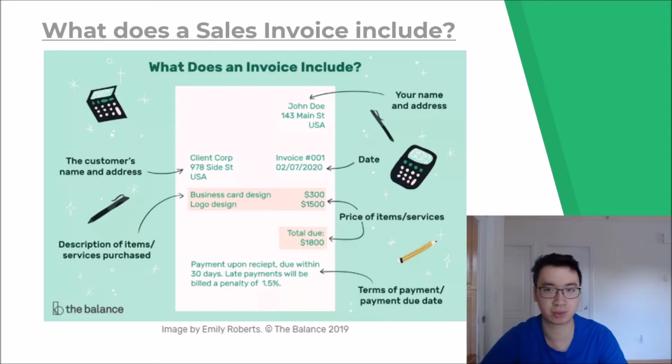So an invoice will include things such as your name and your address, the date. It has to include a unique invoice number. No two invoices have the same number, because if you're selling different things and they have the same invoice number, then you can't properly track what you sold. It's going to have the customer's name, address, description of the items sold and services, itemized amounts, and a total amount. And you can separate it by tax, any shipping and handling fees, and also the hours listed.